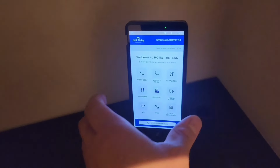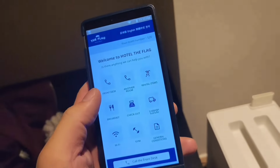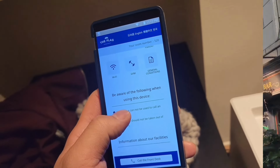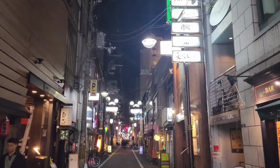Now here is a little cell phone they provide that you can use to order like room service and check out and all that stuff. Even has free Wi-Fi over there.